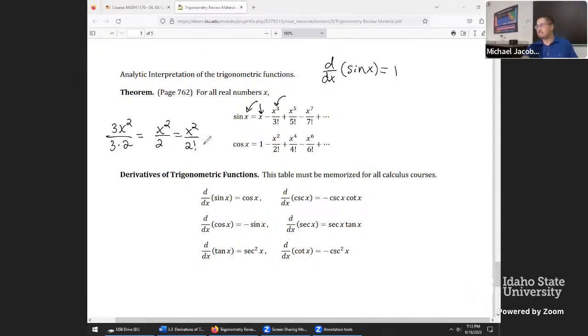2 factorial is 2 times 1, still 2. So when we differentiate this term, now there's 2 arrows on it, we get a minus sign ahead of it, x squared over 2 factorial. And that pattern continues. Differentiate this one, you get plus. The 5 would come down, canceling with the 5 factorial, and you get x to the power 4, divided by 4 factorial, and so on forever, without ever repeating, definitely not ending.